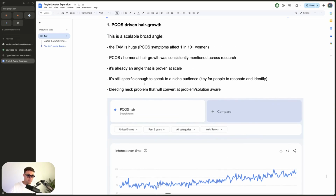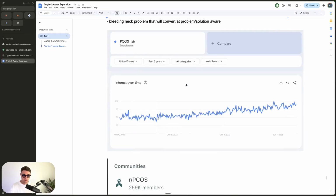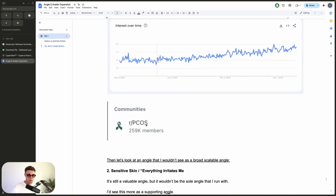So right now it's actually almost at a peak, and the volume is really good. And of course, it's something that was coming up constantly within our research. It's also an angle that is proven at scale, not just around PCOS hair growth, but PCOS has multiple different things and problems that it causes, such as hair loss. There's plenty of hair loss products that use the PCOS hair loss angle. It's a huge category, and we can validate that because the community on Reddit has 259,000 members.